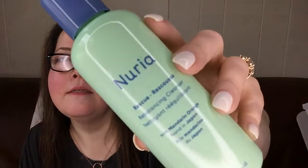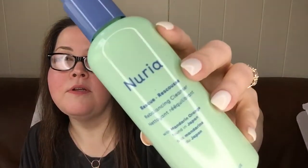Last but not least, true story. I have the huge Nuria Rescue Rebalancing Cleanser with Mandarin Orange, found in Japan. Very cool. I mean, this is a big box. This is 6.8 ounces. And that is a nice sized bottle of cleanser. That will last forever.